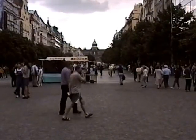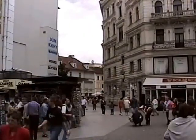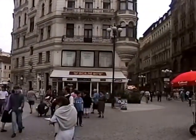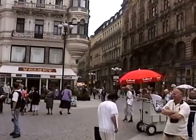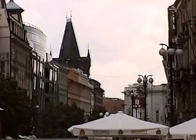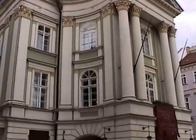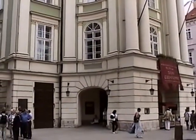This is the whole Wenceslaus Square. Then they discovered the remnants of a small bridge, which is visible now. Down a side street is one of the old gates to the old city. This is the theater where Mozart's first performance of the opera Don Giovanni took place.